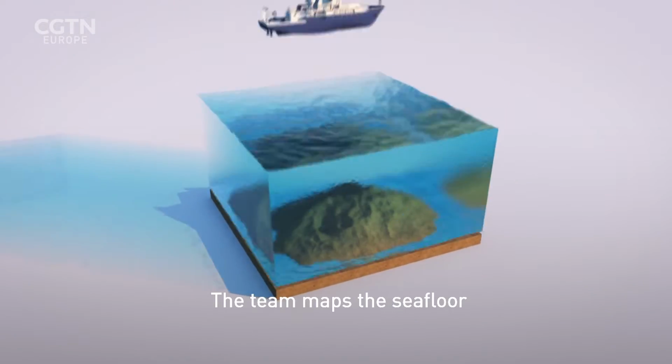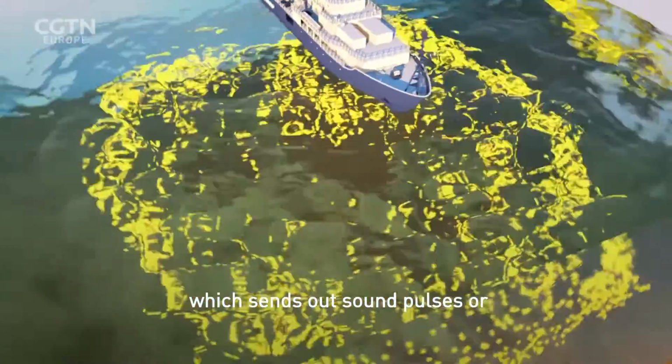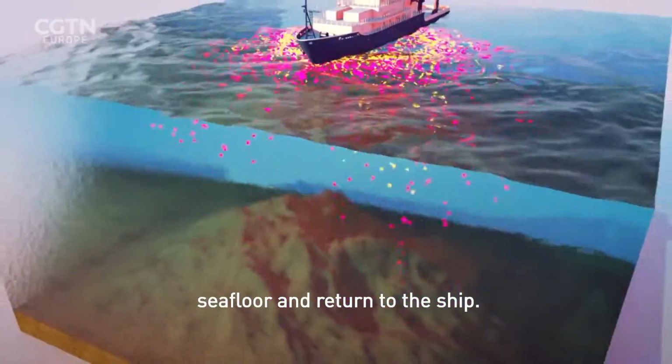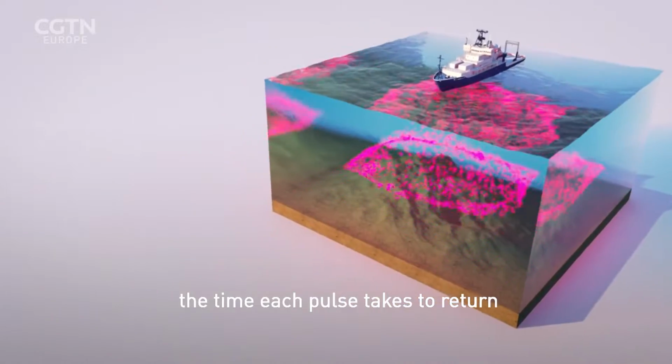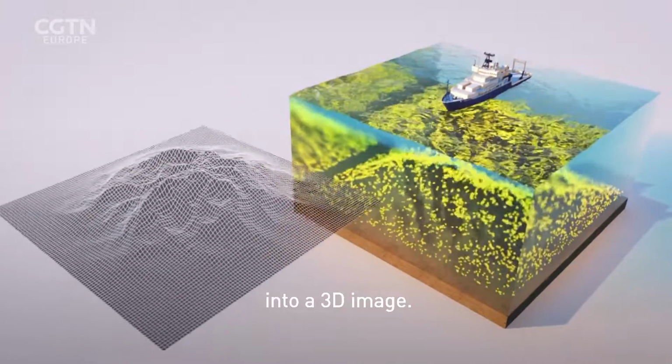The team maps the seafloor using multibeam sonar, which sends out sound pulses or pings, which bounce off the seafloor and return to the ship. The system calculates the time each pulse takes to return and translates that data into a 3D image.